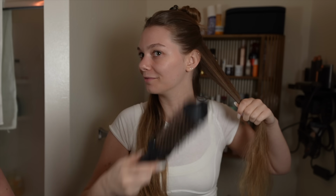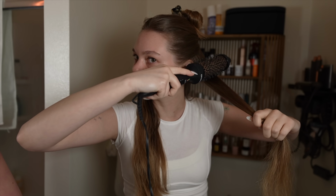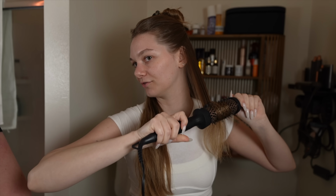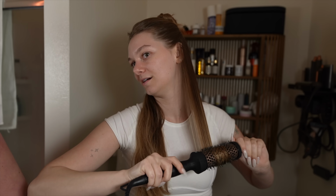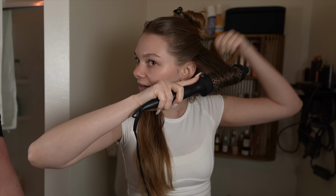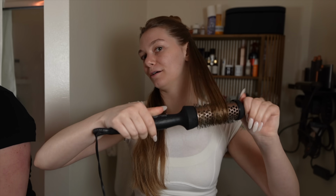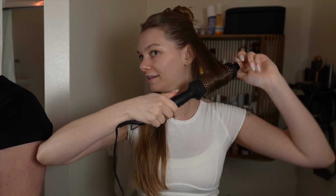I always do everything under my face, you guys know, because it gives you more volume, but I first lay it right here on top, wrap it around, and slowly bring it down just to get rid of frizz. And that's just one pass, but it still has some frizz at the end. And then I go under and do the same exact thing. And then on the bottom, I roll it up, leave it there for a second, and then just wrap it out.